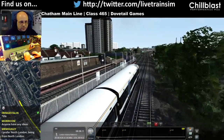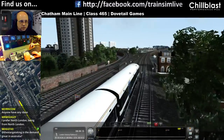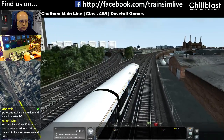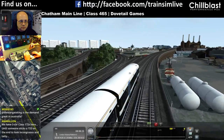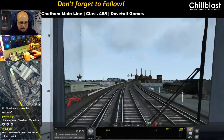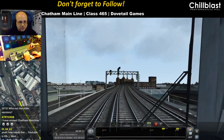You wanted an outside view, Amtrak Master? There's an outside view. Try and keep an eye on whether there's likely AWS going on. Oh, Battersea Station. Let's focus on what we're doing. We're actually getting into the business here.